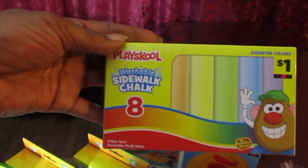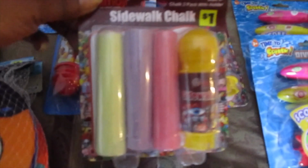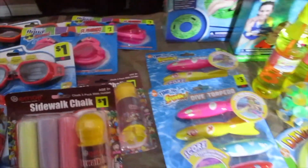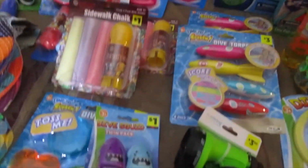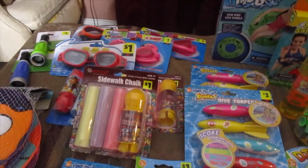So I got a couple of sidewalk chalks. So I got this one, and then I got these right here. I got like 3 packs of these right here. That was $1, so that was 10 cents apiece. A bunch of dollar stuff that was 10 cents. Quite a few nice little things.